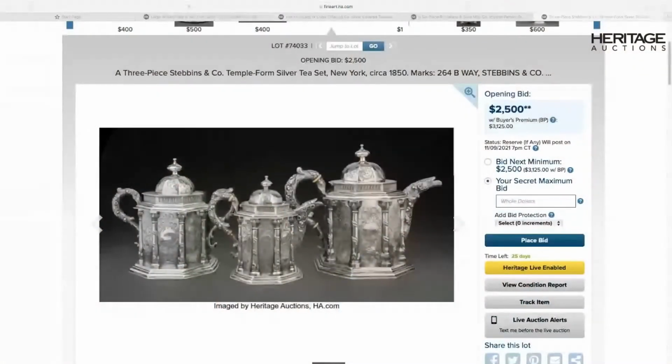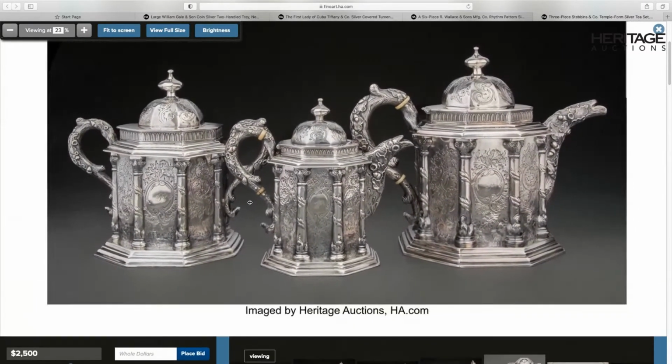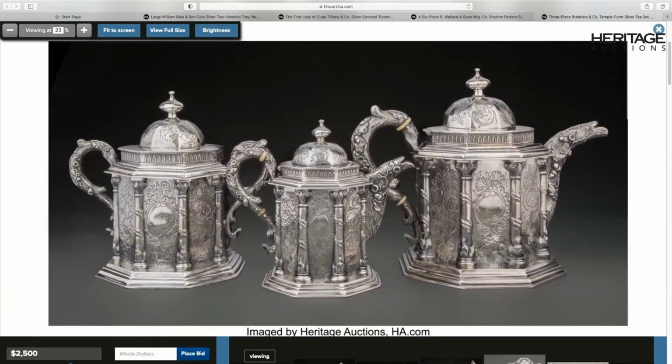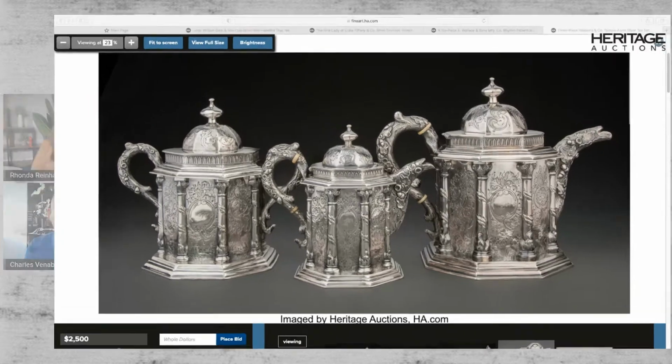If you like the first half of the 19th century, I would put this in a masterpiece category too. There is one very similar to it. The finials are different and the engraving somewhat different, but being in the shape of little ancient Greek or Roman temples, octagonal temples, is the same on the set that's at the Bayou Bend collection at the Museum of Fine Arts Houston, where it's been on loan for quite some time.